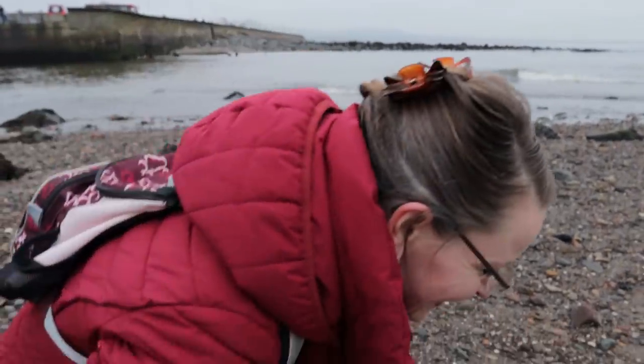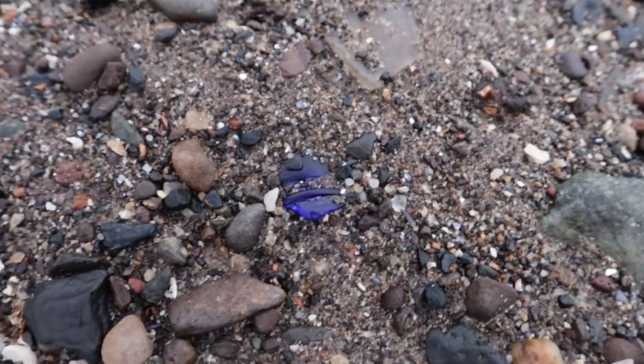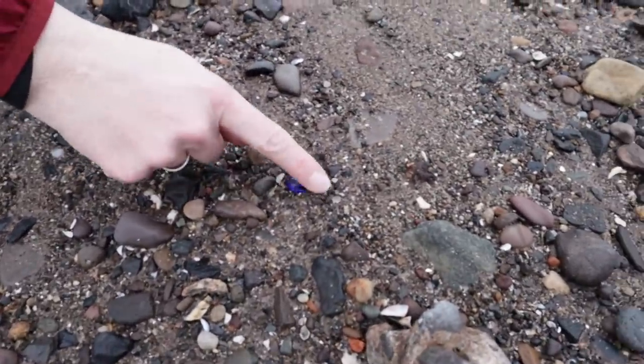Okay, now, do you want me to try and find that, or do you want to show me where it is? I'll try and remember where it was. Okay, let's go see if we can find it. There we go. That's lovely. It's got an interesting shape to it as well. Maybe let's uncover that and have a look and see what it could be.